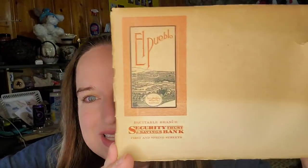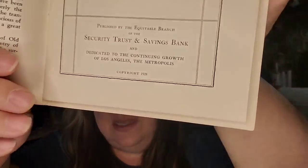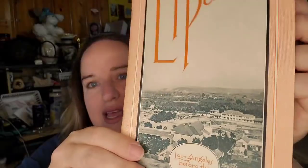Up next, this is El Pueblo. This is pretty cool. It's still in the original envelope that it came in. So it's a little book. It is from 1928. You can see the copyright there. It's in excellent condition. Paid less than 50 cents, and I got this with a bunch of old brochures and pamphlets. This sold for $23.99 plus shipping. The buyer's $28.65 all in on that.